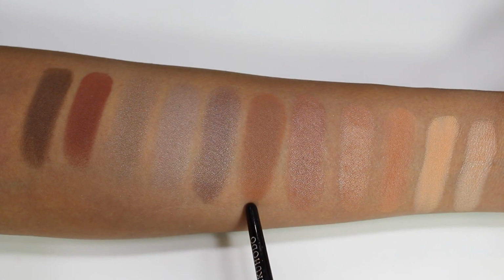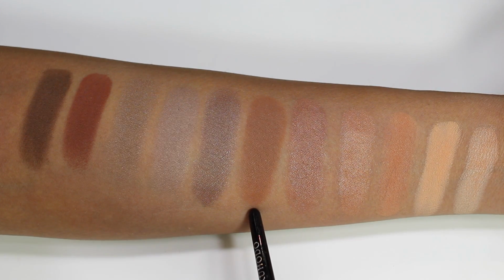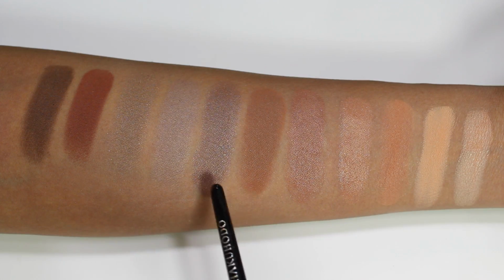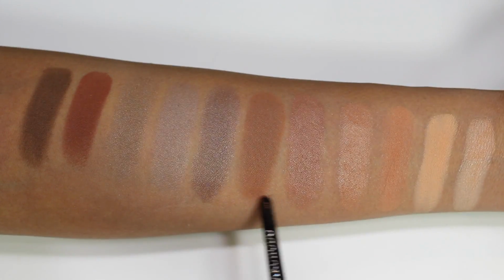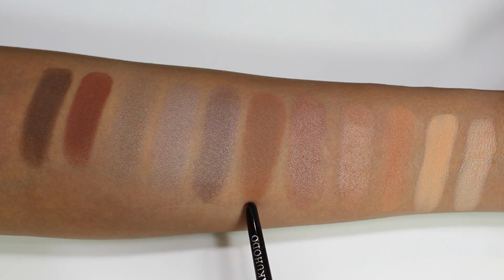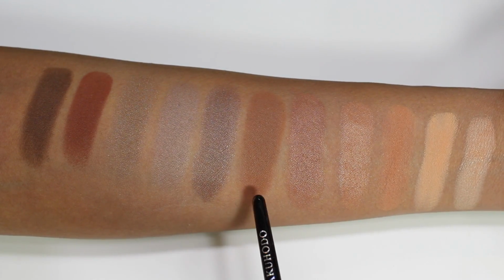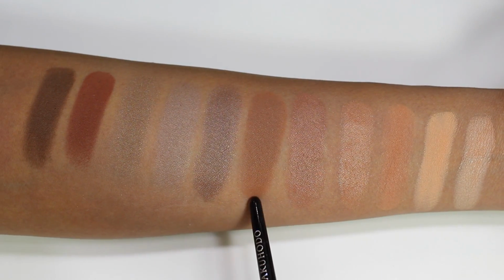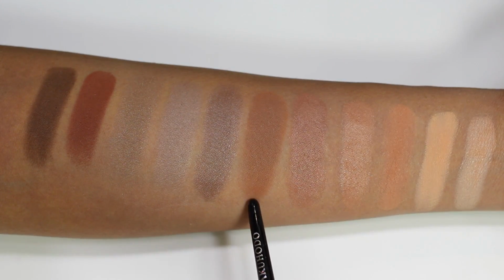Then here we have Latte, which is a deeper neutral brown. It's actually more of a warm tone brown. As you can see, it's a little bit like a big brother of Creme Brulee. It's a deeper chocolatey brown, but it has that peachy orange undertone. This one is completely matte. This one sticks well to the skin. It will work well for a blend-in shade, especially on deeper skin tone, or even really great for smoky looks on medium to light skin tone. Where you want to have a darker brown transition shade, this one is a good option. I think this is one of my favorites.